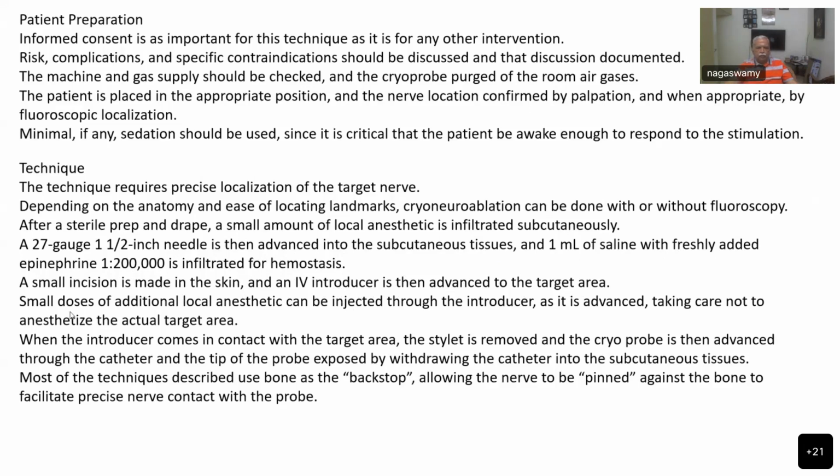Now a small dose of additional local anesthetic can be injected through the introducer as it is advanced, taking care not to anesthetize the actual target area. So this local anesthetic is only for the other structures through which we are going to pass if it is going to be quite deep.